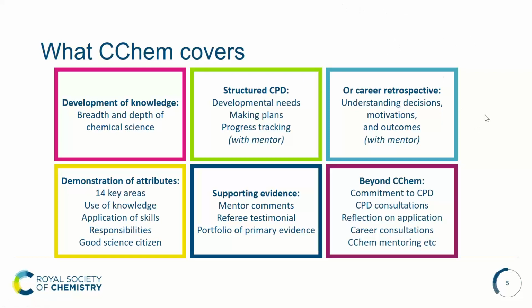And so last but by no means least, I've said already that CChem is the start of the journey. So beyond chartership, we ask our members to make a commitment to continuing professional development. And to help you with that, there's support from Rob and the rest of the careers team with a consultation. You can also work going forwards with your mentor on reflecting how you've grown and developed since your application. There are further careers consultations that you might have beyond that, and you might want to progress forward and become a mentor for chartership yourself. Great stuff. Thanks very much, Nellie.